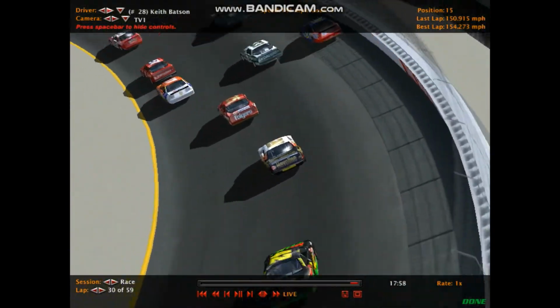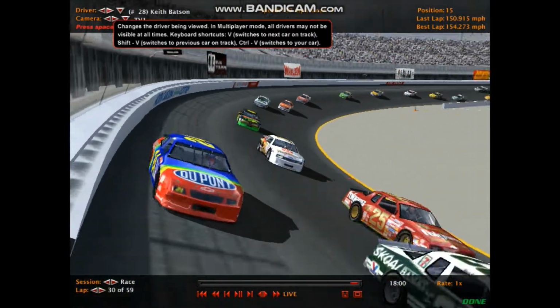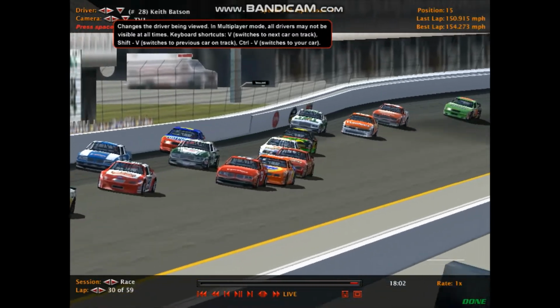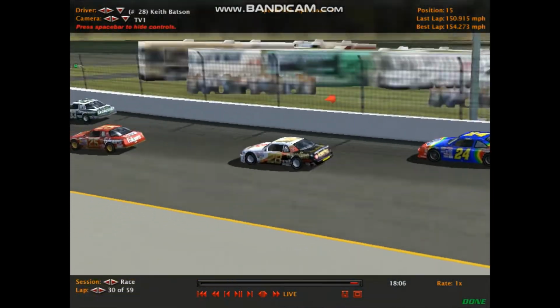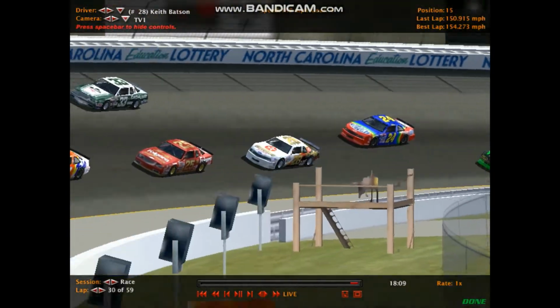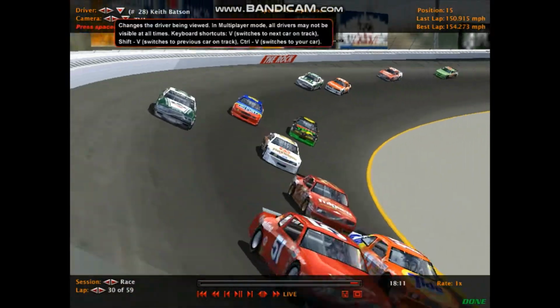By 150.915 miles an hour. Charles Sanford way up the track in turn number 2 and slammed the wall. Smoke shining off that number 24 car. And now Zach Rogers goes the high running 33 machine.